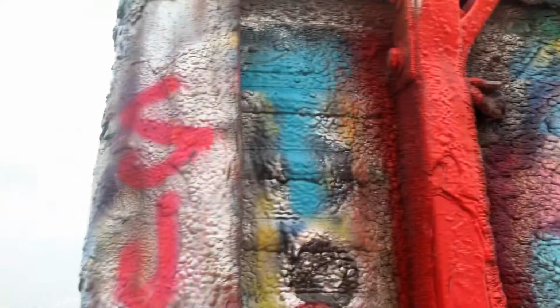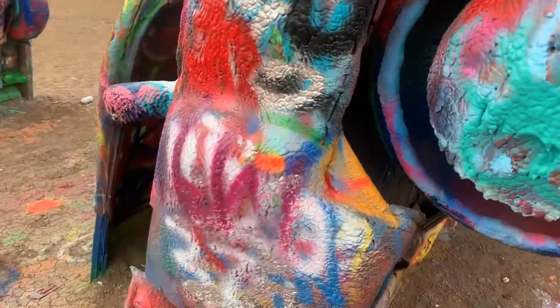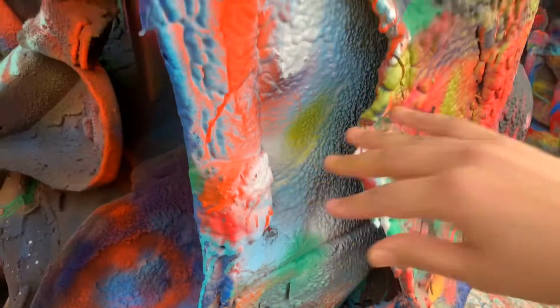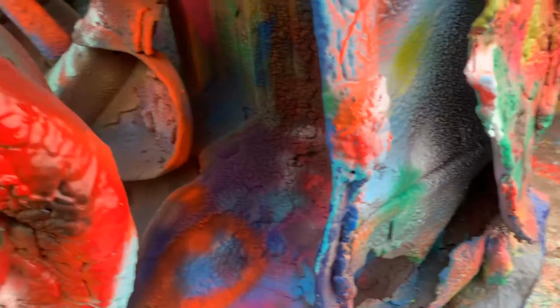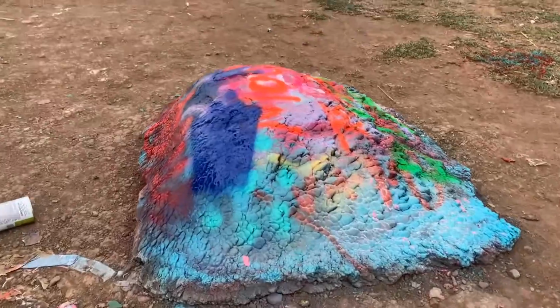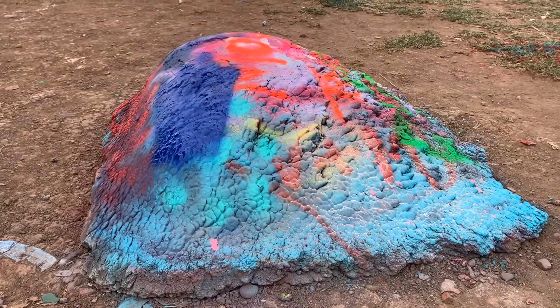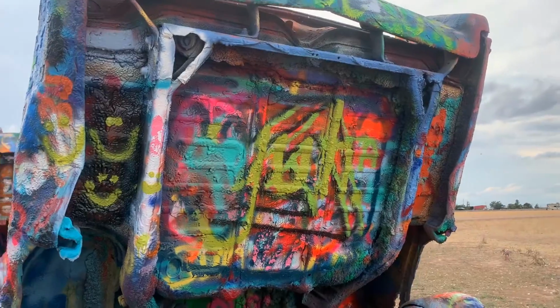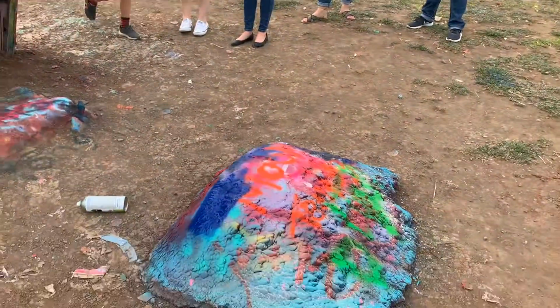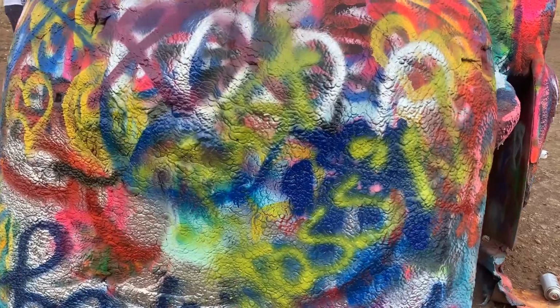Look at the thickness of this. All the spray paint. Woo! Okay. It's heavy, dude. You can't feel this. Crazy. Falling off the car. That's how thick the paint is. Usually all the paint goes up there. And it fell on.